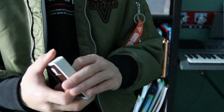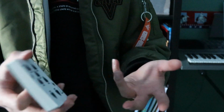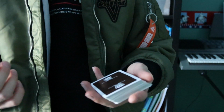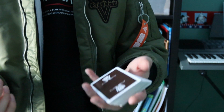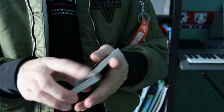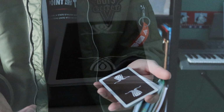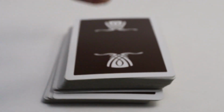And by breaking them in, I mean doing pressure moves or whatever, just so that they stick together better. But for these, they come out of the box sticking really well together, which is the weirdest thing ever. For example, if I did cuts, you can see just how well these stay in blocks, which is an interesting quality.